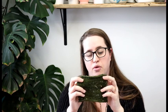I use the called-for needles, which is a 3.5 millimeter needle. And so I'm going to do another swatch with a 3.75 millimeter needle, or a 4 millimeter needle, and see if I can get the proper gauge. I have been thinking about this.